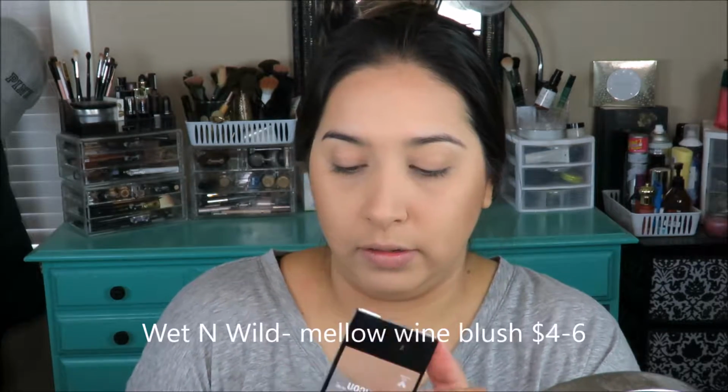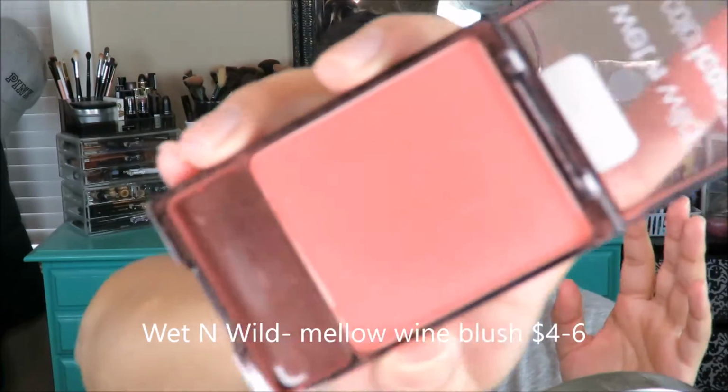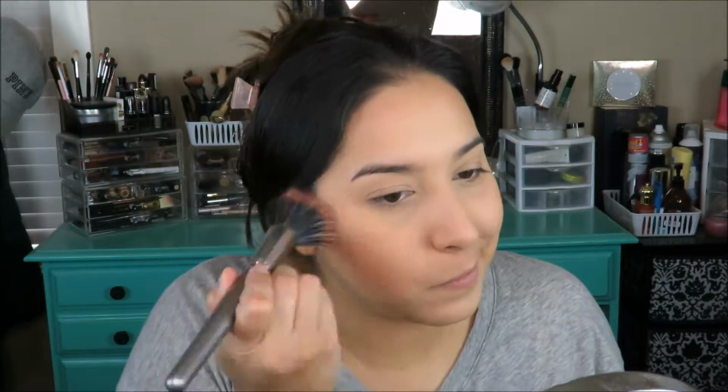So next up will be blush, and today I'm going to use my Mellow Wine from Wet n Wild. This is just one that I use a lot. It's this really pretty mellow color, I guess, Mellow Wine. So I just take a stippling brush and I lightly put it in. It's really pigmented, so I just dab a little bit in and tap it off. And I just go in on my cheeks.